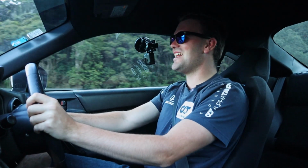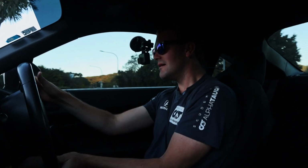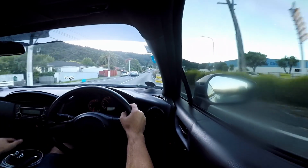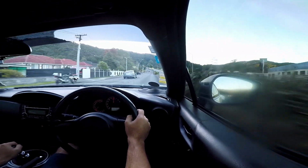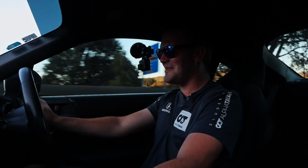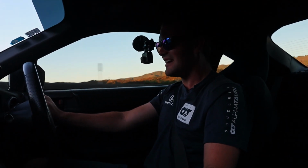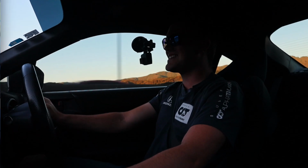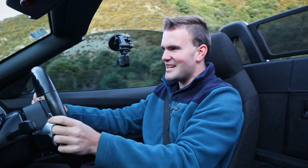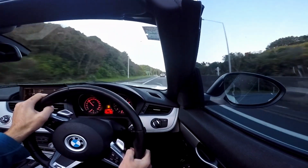This thing would be a lot of fun to drive on a track day, man. A lot of fun. Turn out of the roundabout here. Oh yeah, it'll go sideways, man. And it does get going, man. It's not like the fastest thing ever, but it's pretty nice.